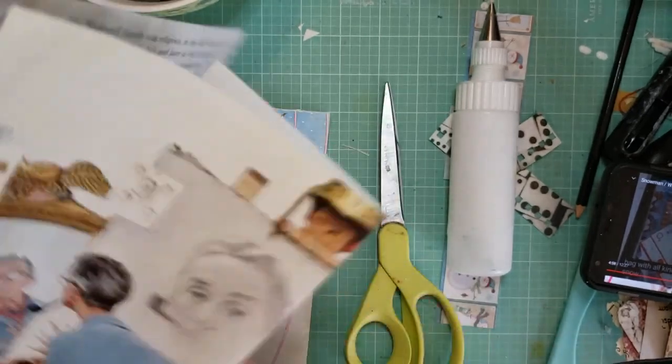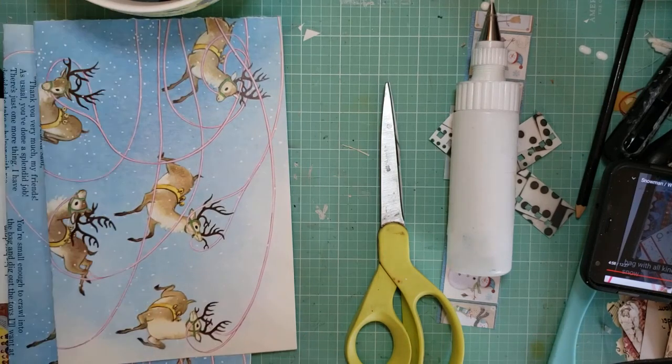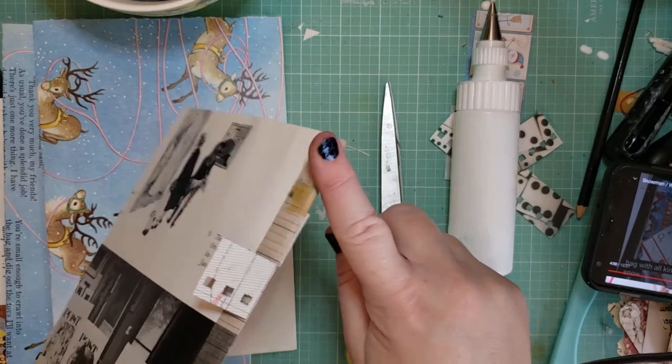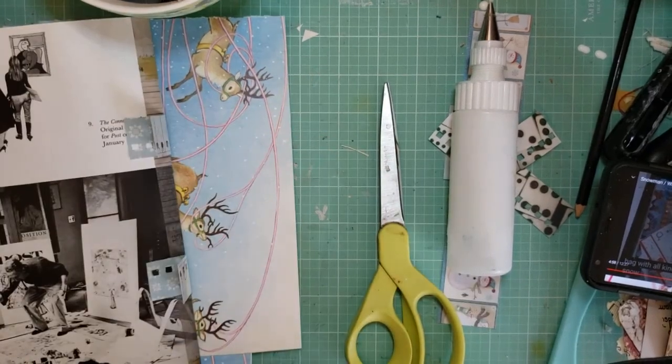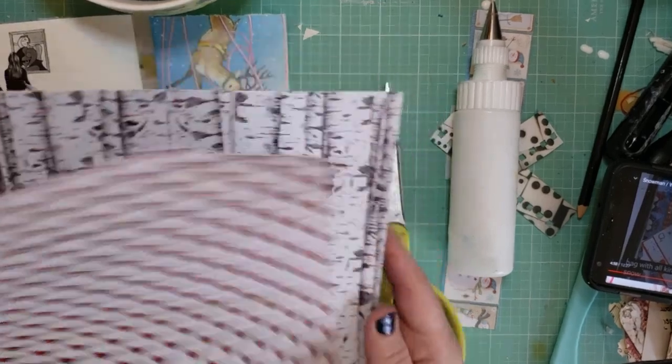Alright, I'm going to let that dry for a second before I attach the next page. It seems way further down, but no. I just did that one, then that one, and then next time I might go up here and do one in the middle in the next one. That's what I'm thinking.